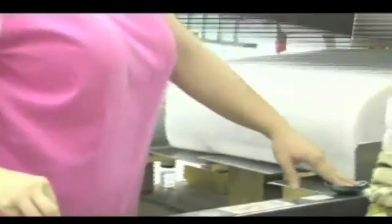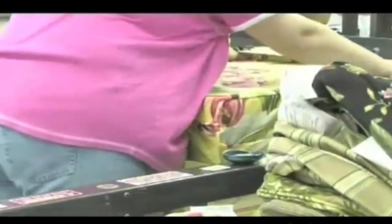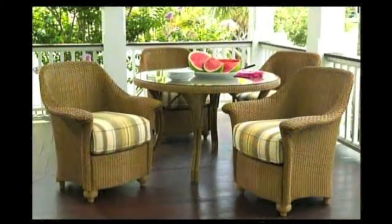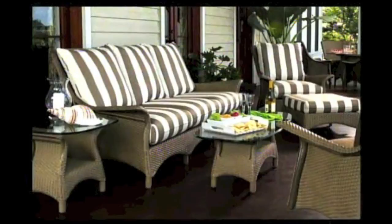The final area of production is the creation of the cushions. Patterned fabrics are prepared by first being cut, then sewn into cushion covers of various shapes and sizes. Some cushions are additionally decorated with buttons on our buttoning machine. At last, the assembled furniture and its cushions are brought together and the furniture is complete.